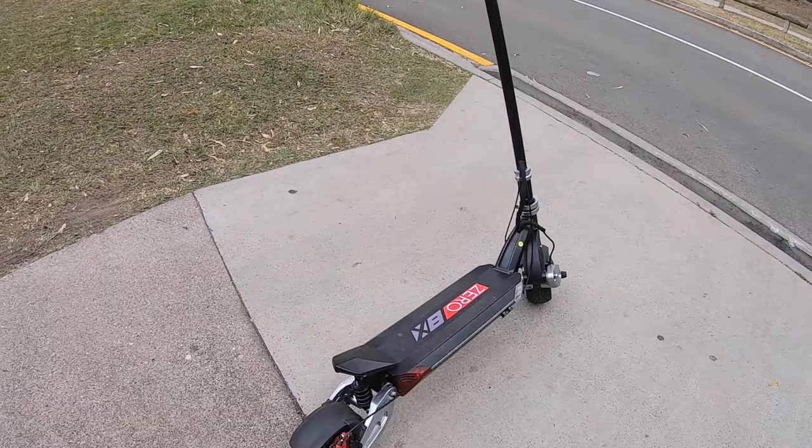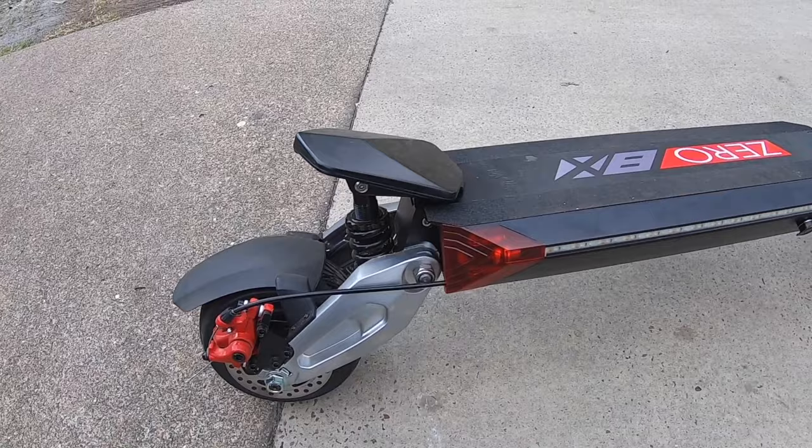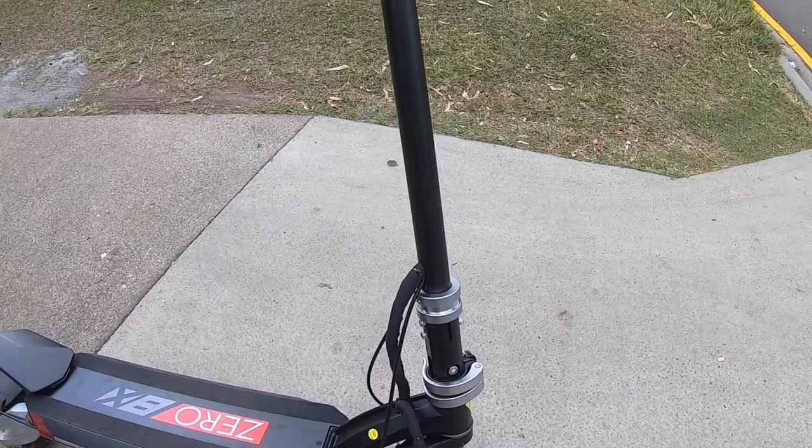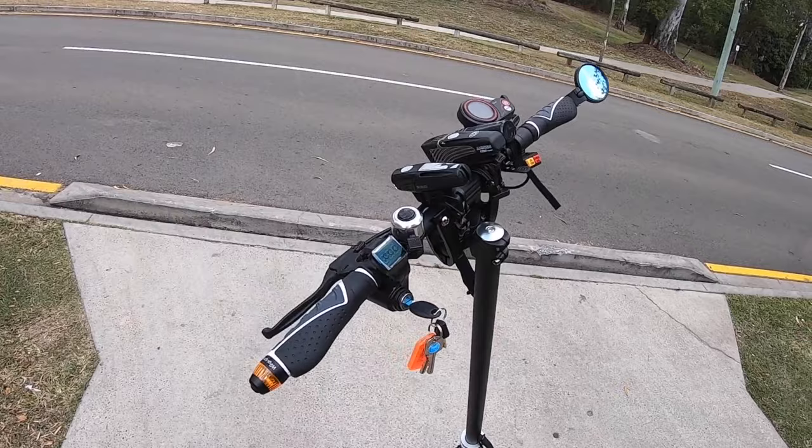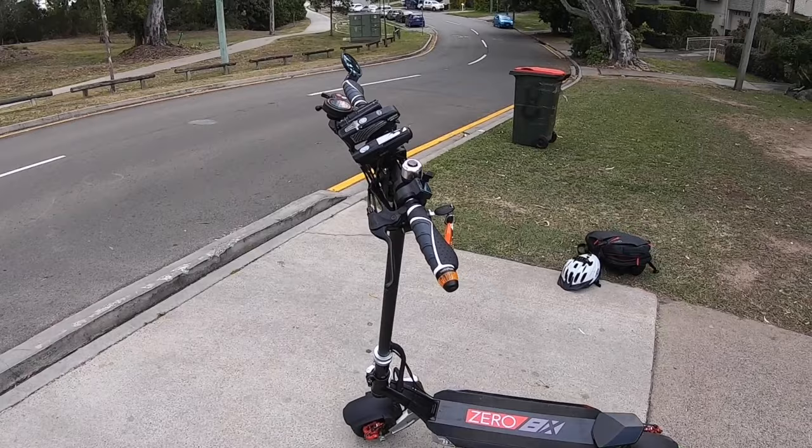So I'm going to be showing you guys the electric scooter craze here in Brisbane. I have with me the awesome 08X. Yeah, look at that. It is dual motor powered and it is a beast. It can go up to 55 kilometers per hour and up to, I think, 75 kilometers per single charge. And the max load it can support is 120 kilos.